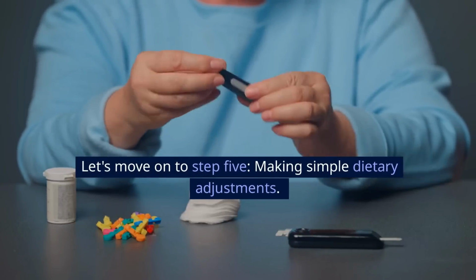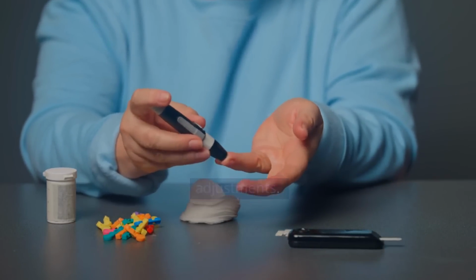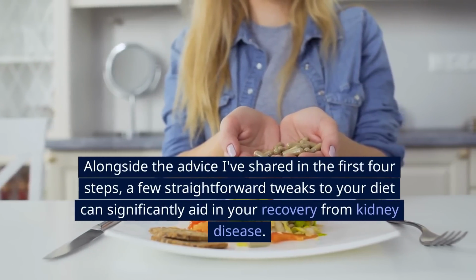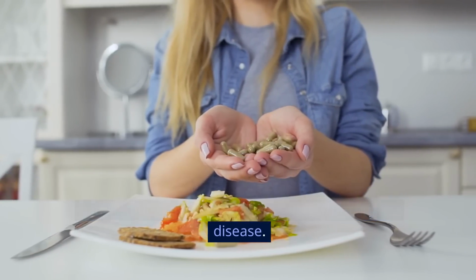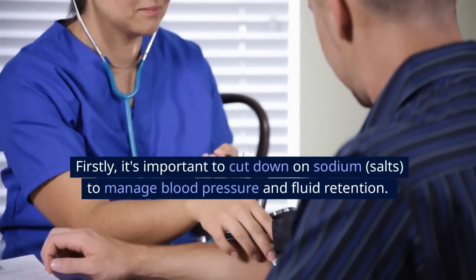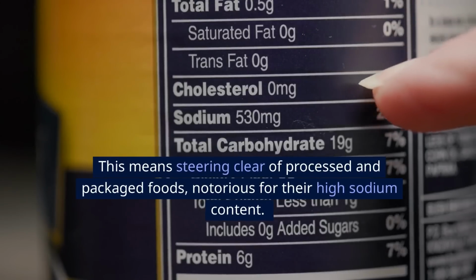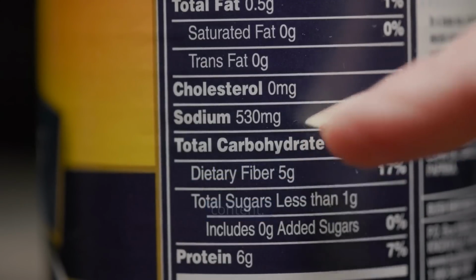Let's move on to step 5. Making simple dietary adjustments. Alongside the advice I've shared in the first 4 steps, a few straightforward tweaks to your diet can significantly aid in your recovery from kidney disease. Firstly, it's important to cut down on sodium salts to manage blood pressure and fluid retention. This means steering clear of processed and packaged foods, notorious for their high sodium content.